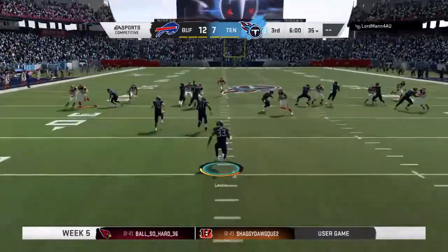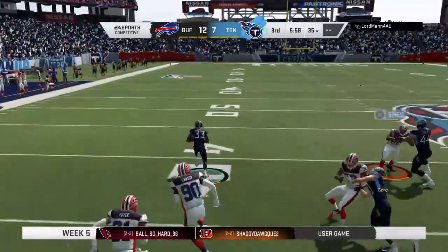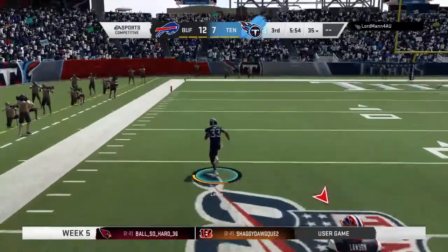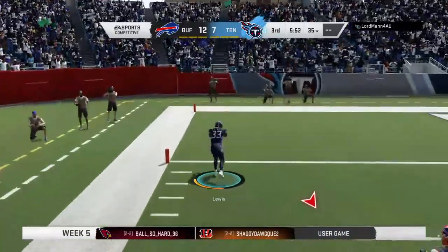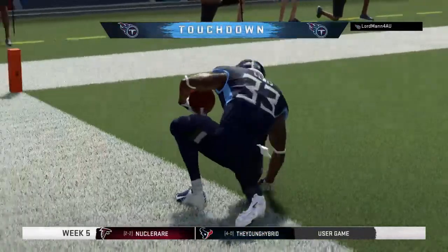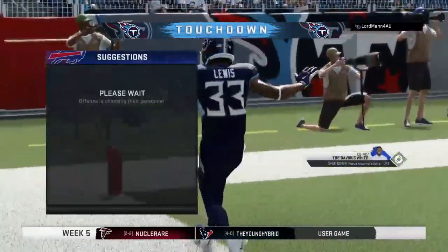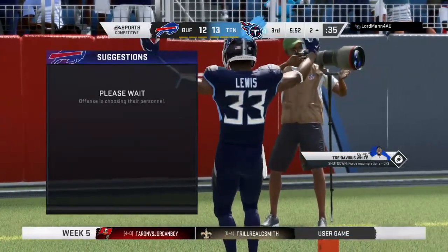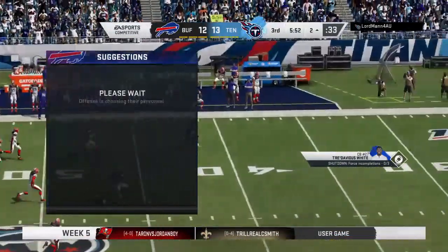This one taken just inside the 10. Dion Lewis. He's at the 40. Past the 20. 10. And he's going to score. It's a Titans touchdown. He goes 91 yards on the kick return. And the Titans have once again taken the lead.